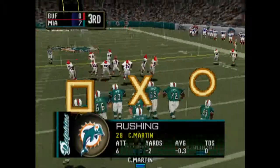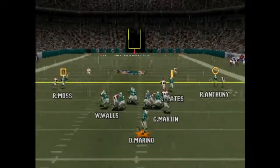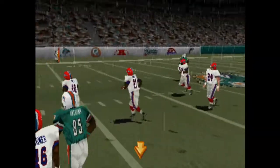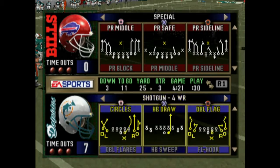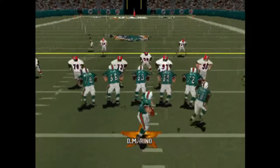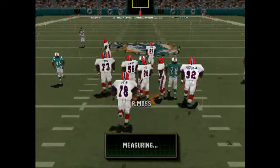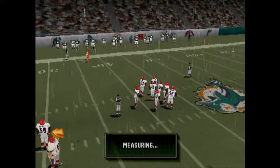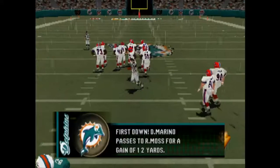Second down. Over the middle. Tipped away. Third down. Complete. First down. Move those chains.